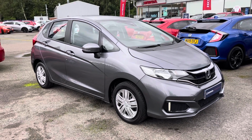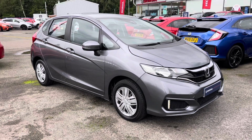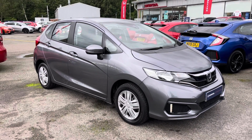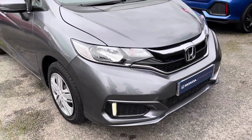Jazz IVTEC S that we currently have in stock here today. Finished in a stunning shining grey, it does come with your 1.3 petrol engine, making for the perfect city drive. For any further information, please give us a call on 01204 827 906.